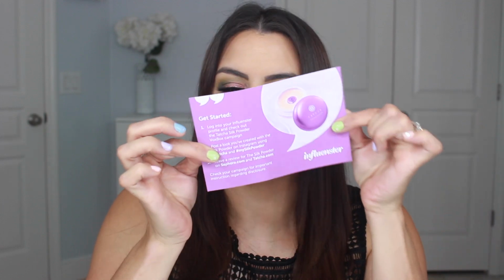So this is the powder right here, kind of the normal purple packaging from Tatcha that we've grown accustomed to. This is a pretty pricey powder. It's $48 for 20 grams or 0.7 ounces. And Influenster actually sent me a little card with all the deets on here. So this is called the Silk Powder by Tatcha. It's a supposed protective setting powder.